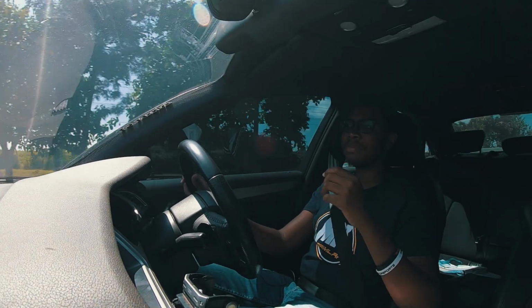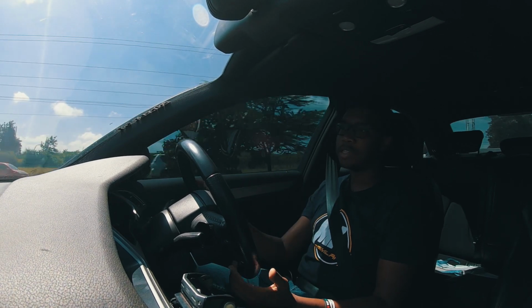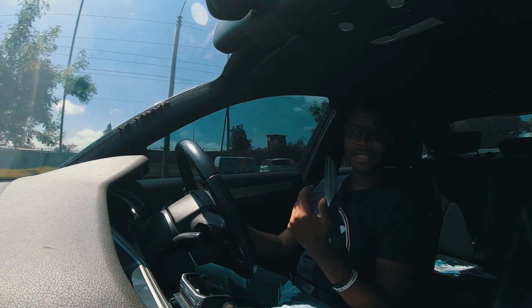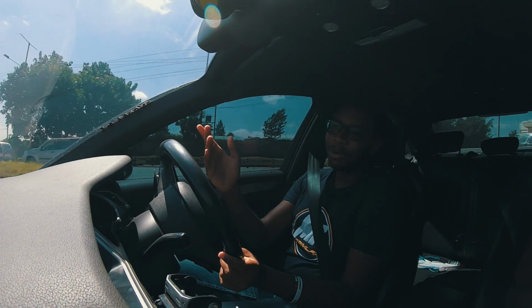In the S-Line trim, the interior is kind of like blacked out. So you have A, B, C pillars that are black and the roof lining is also black. The seats, you also have an S-Line badge on the seats, and the seats are actually really nice. They are kind of like bucket seats, so they hold you in place. So even if you take a corner, they hold you very well.